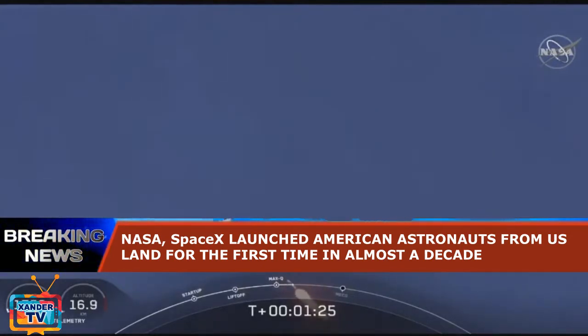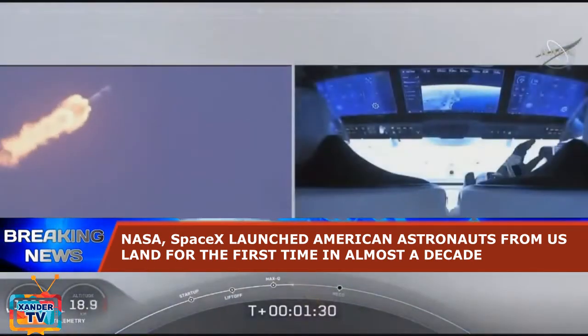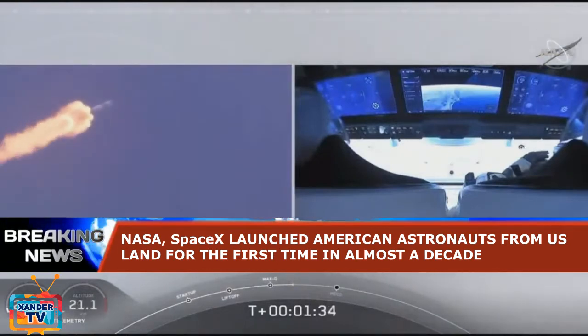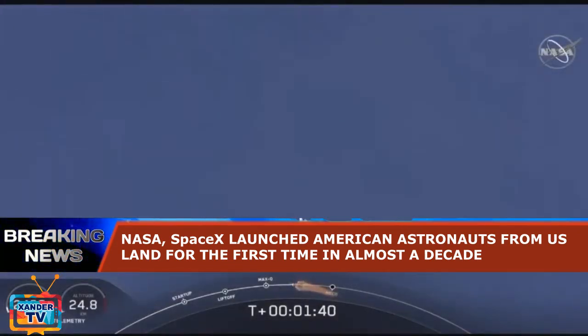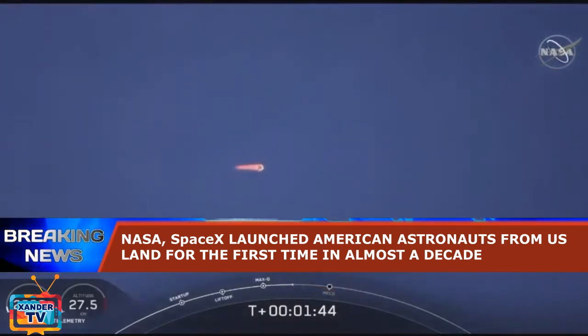And we heard that 1 Bravo call out. That's just the second abort zone that they're in. They'll continue to be on this until the first stage has done its job and they switch over to the second. At this point, Bob and Doug pulling about 2.3 Gs, 2.3 times the Earth's gravity, already moving at over 1,500 miles per hour.